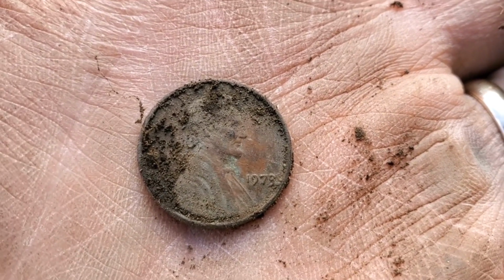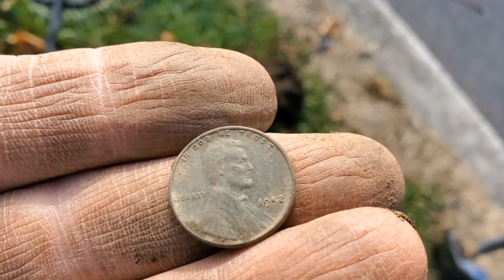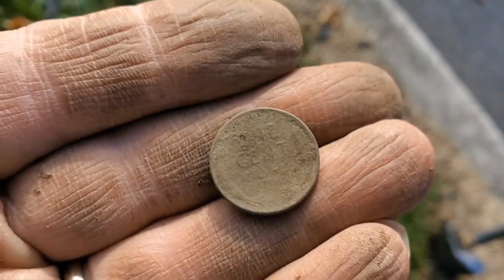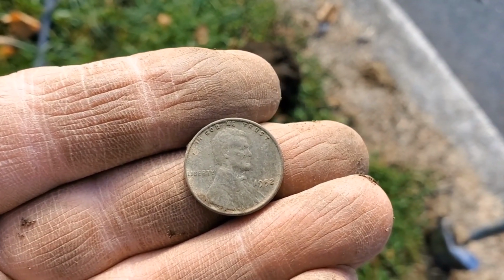Now let's continue on. I've been trying all day to get a wheat penny. 1952. So I know there's still silver in this town. Just gotta swing over it. Now let's continue on.